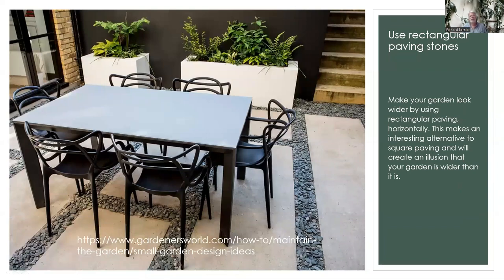Use rectangular paving stones. Now, what this will do is extend the width, make your garden look wider. If you were planting them the other way, you would see where it would actually make it look shorter. This gives some length without actually adding any length to it. And you can see some nice planters there. These are some ferns, and that looks like a fatsia, maybe not. More ferns.